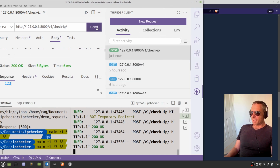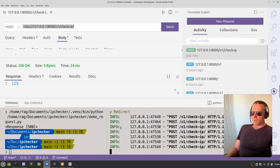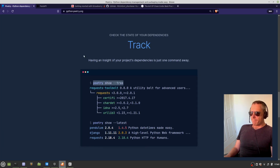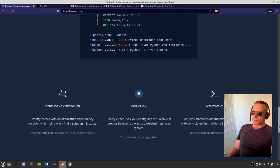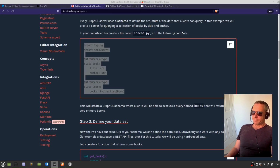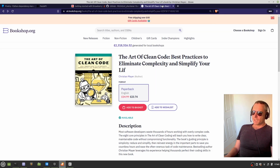So let me just do it one last time, and then I'll wrap it up. So testing Thunder Client from within VS Code, send, and it's using a different port each time, isn't it? Or it did then. Yeah, it's going up. So it's at the moment 47540 on the last request. If I run another request, 47544. So yes, split terminal is really handy when you're trying to do stuff with FastAPI and you're running uvicorn or gunicorn. Yeah, so that's just kind of a bit of a ramble on various things. Poetry, FastAPI, GraphQL, GitHub, the art of clean code.